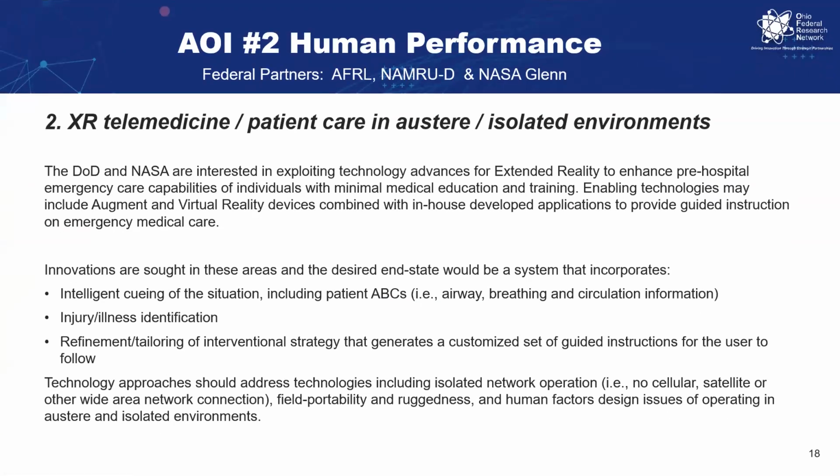And then we're also interested in medical care in isolated environments. So as we get into longer space flights that go further from Earth, or potentially some combat situations where immediate evacuation isn't possible, we're looking for ways that can help somebody who has relatively minimal medical training. So not just a complete random person off the street, but somebody who has had at least a little bit of a background, somebody like a medic or a corpsman, to help them diagnose and manage potential issues on their own before help can get to them. So we're looking at VR, AR type interventions that can help cue or guide that care provider.